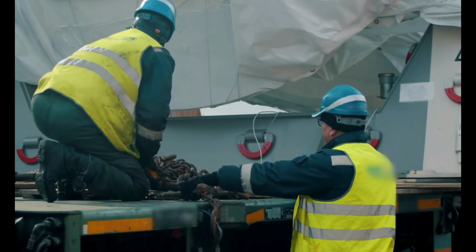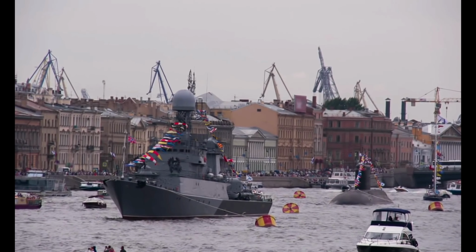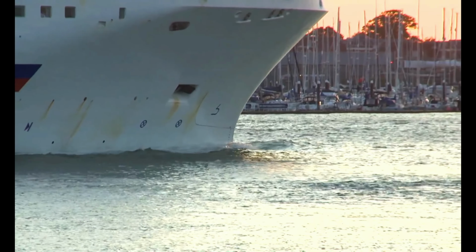Any naval campaign starts with the launching of a vessel. Ship launches are not only an incredible sight to behold, but they are the beginning of a great story to be told for that vessel.